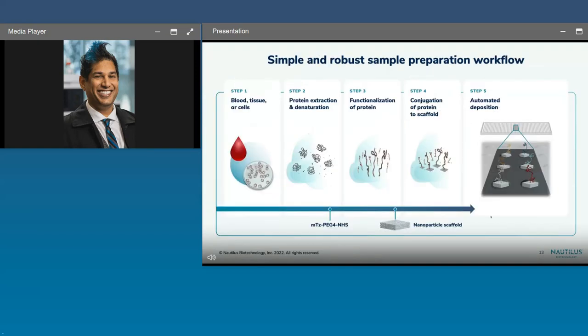Just to show in a little bit more detail what the sample prep workflow looks like, our goal was to make it as simple as possible. It broadly looks like a traditional mass spectrometry-based proteomics workflow, where we start with a sample of interest, extract the proteins from it, label them with a click reagent, in this case, an NHS methyltetrazine. We then mix those with the nanoparticle scaffold that has the tricyclooctane, the other half of the click reagent, which creates scaffold protein conjugates, and then deposit them on the chip.